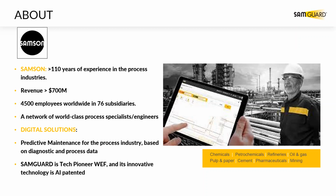The focus there is on predictive maintenance solutions. That could be based on diagnostic data to inform our clients on the status of, for example, the control valves. But we also have a solution in place, we call it SamGuard, which is based on process data, providing early alerts on upcoming failures in a whole plant. We do it for the process plant, so we are applying this SamGuard software in the chemicals industry, petrochemicals, the pulp and paper and cement industry, etc.